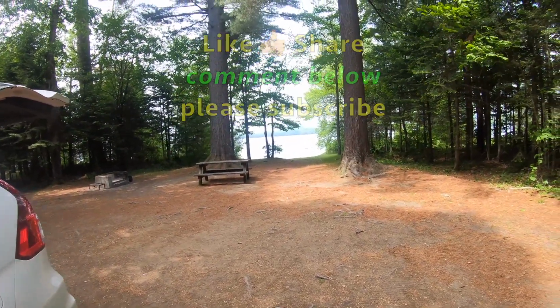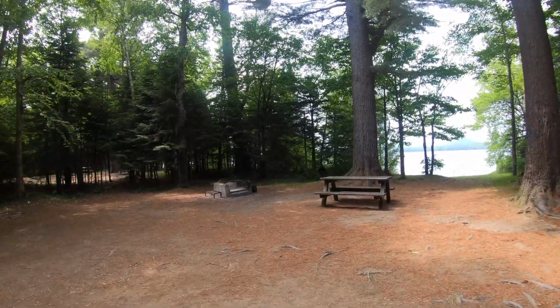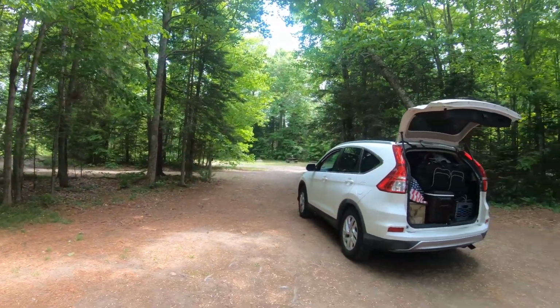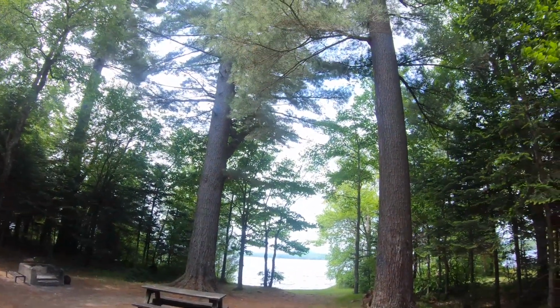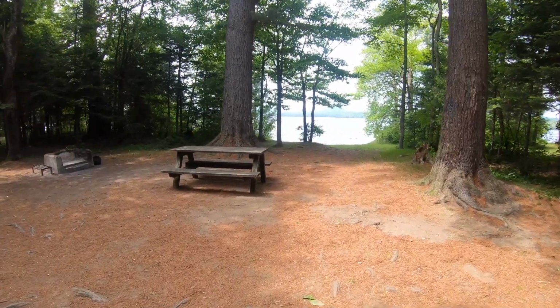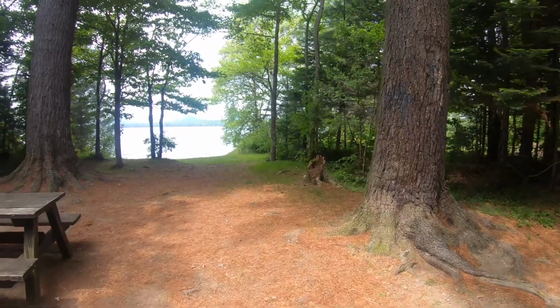You know, I've seen beautiful sites in DEC campgrounds before. I've never been taken aback quite the way I am today. This site is absolutely perfect. Look at these beautiful trees, perfect for a string line. Flat, beautiful pine-covered ground. This is site number 94.